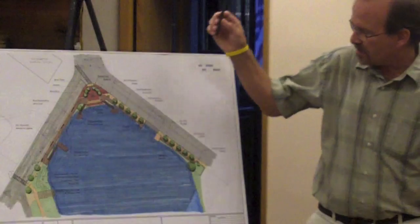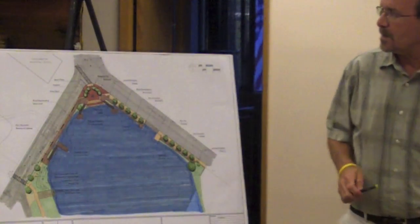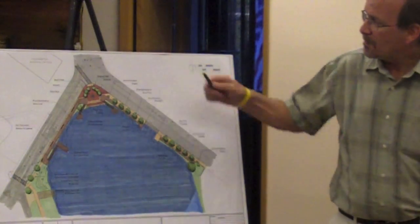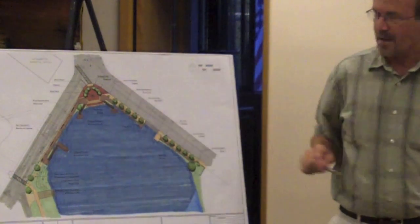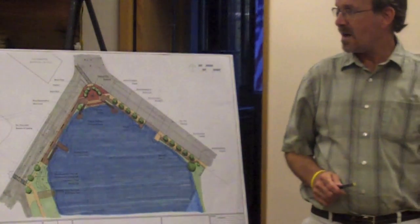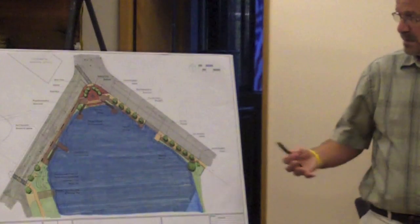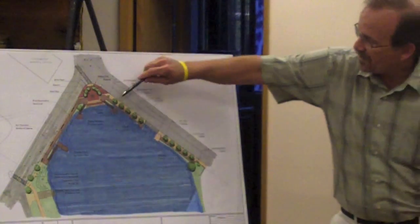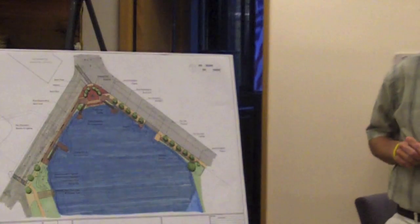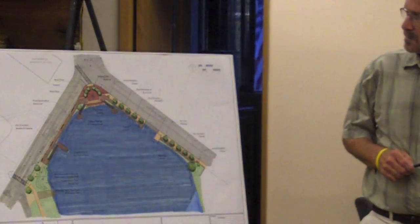As you move to the north and south, you have a promenade along here, which is made up of both textured concrete, but also a boardwalk and a railing system that would overlook the waterfront and provide access for viewing and for sitting and even fishing. These are some of the existing trees that are out there now that we've created a planter around. We've added benches to them.